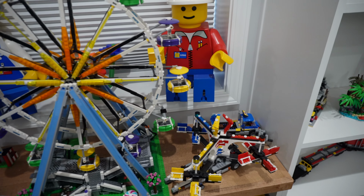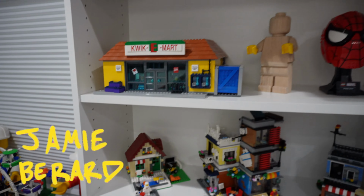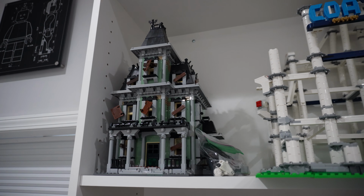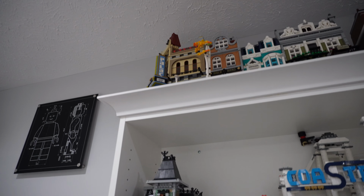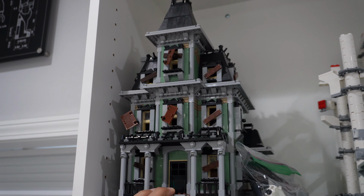Yeah. And then there's the mixer. And that was Jamie. Jamie Bird. Jamie did that one, and the coaster as well. Coaster. It's just so big. Got the Haunted Mansion, which is a classic. We went to the Haunted Mansion in Billund. I actually got this one at a yard sale where the woman was getting rid of all her boyfriend's Lego.